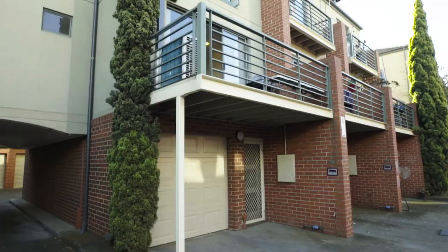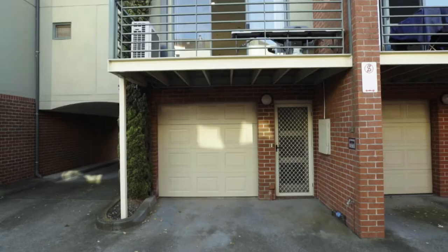I'm Matthew John from Biggin and Scott and welcome to 46 Kynoch Lane here in Maribyrnong. In a quiet pocket sits a fantastic opportunity for a 3-bedroom townhome in this central location.